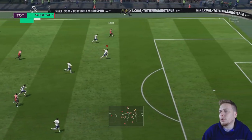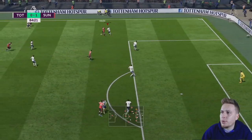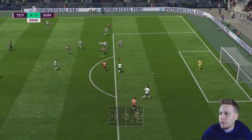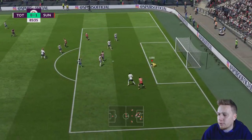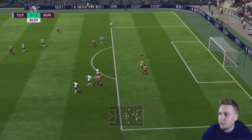Rodwell. Oh, what a pass. What a pass. Here's Khazri. Is he going to go to the corner? No. He's going to play it into Caprari, who skips past his man and wins a free kick. Although ref plays advantage and it could get even worse. Hugo Lloris with the save again.